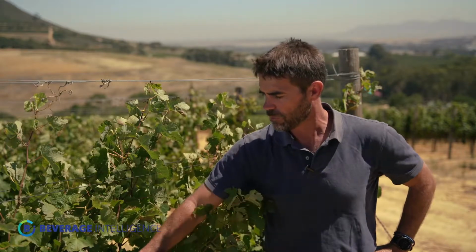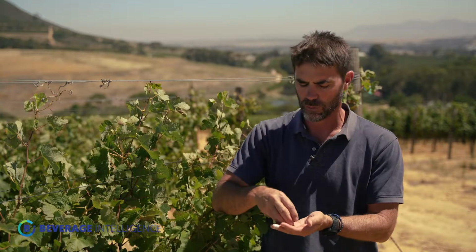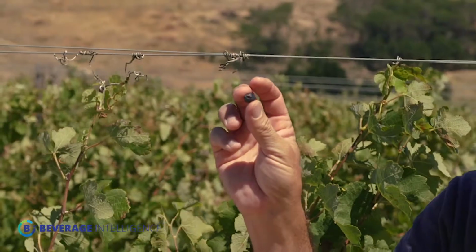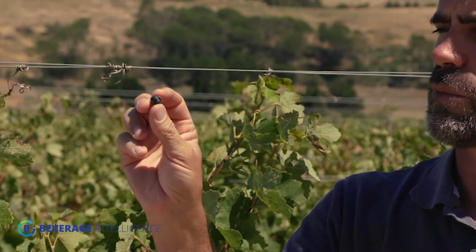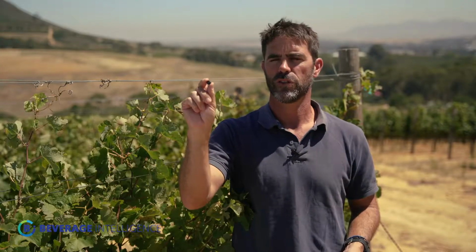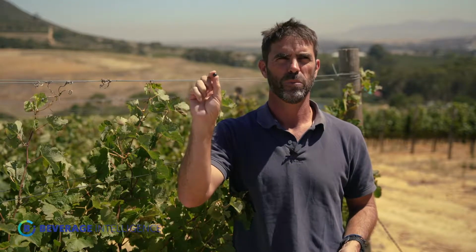These grapes are probably about two weeks away from harvest. Those are the little berries. We're off the back of a few dry years, so the berries are particularly small this year. Sometimes they're a bit bigger than that. But compared to a table grape, of course, this is very small, and you can see it's quite black.